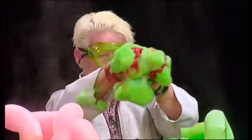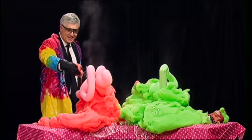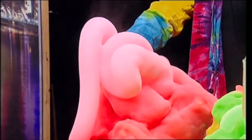Now, we're going to take all this stuff off, Darren. Yeah, it's still going. Look at that. I told you we'd make a mess. Isn't that cool? Science is supposed to be messy, right?